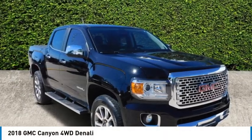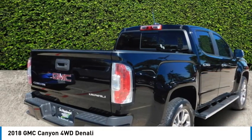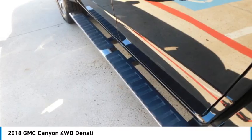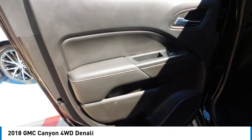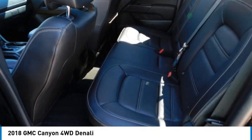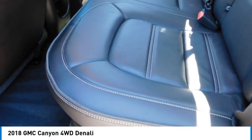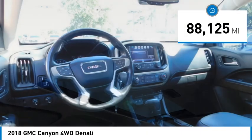You are going to love the 2018 Canyon. With one of the most powerful standard 4-cylinder engines in the class, the Canyon lets you enjoy 18 city, 25 highway EPA estimated MPG, and is engineered to absorb the bumps, handle the curves, supply superb traction, and provide seating for 5. This vehicle has less than 90,000 miles.